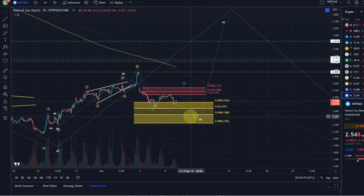That's one parameter. Next parameter is that to confirm the breakout to the upside, we need to break above 274. And the expectation is to reverse in the yellow support area. But this is only valid as long as 222 is holding. Okay, that's my update about Natgas.